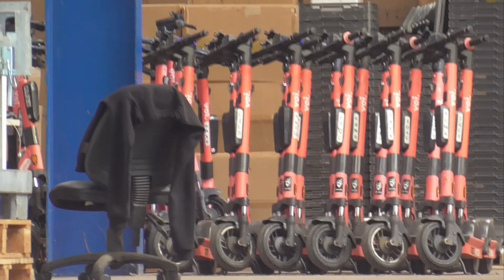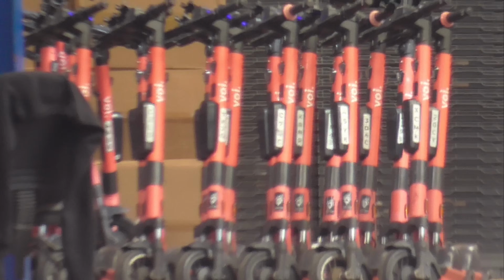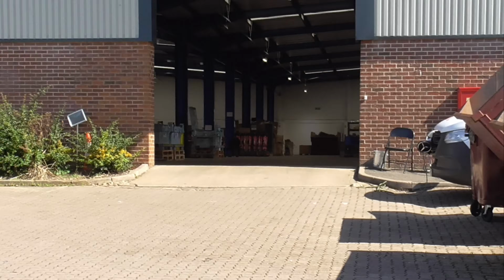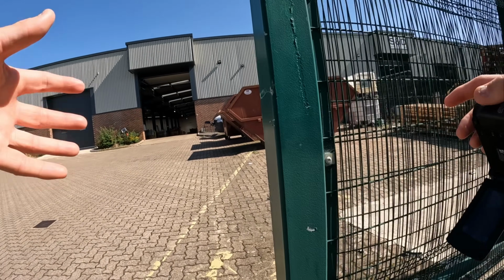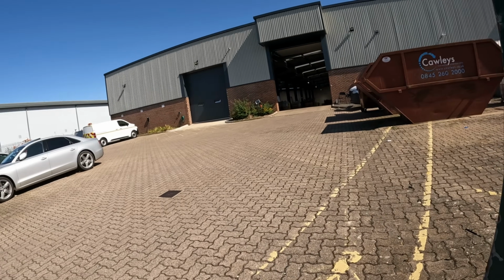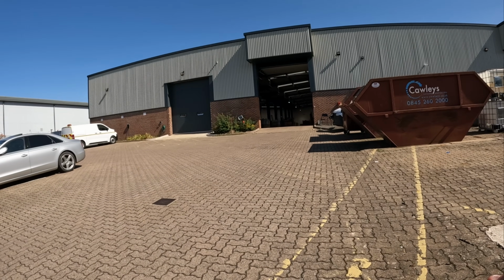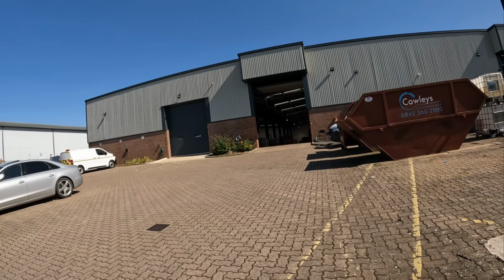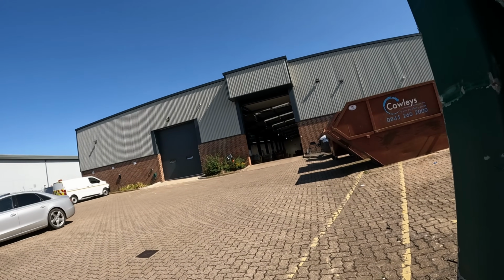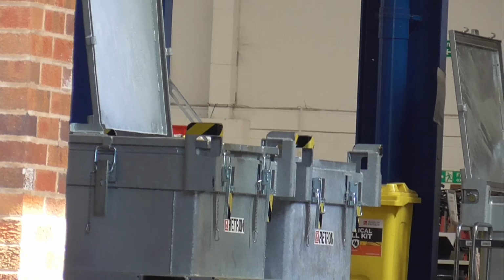And maybe servicing them, repairing them. I don't know. And maybe there is more than one of these dotted around the UK to provide that hub, that place where they can just bring them in, give them a quick refurb, a quick service. So we've got 2 shutters, and I think it is the whole unit. It does go all the way back to the corner, look.